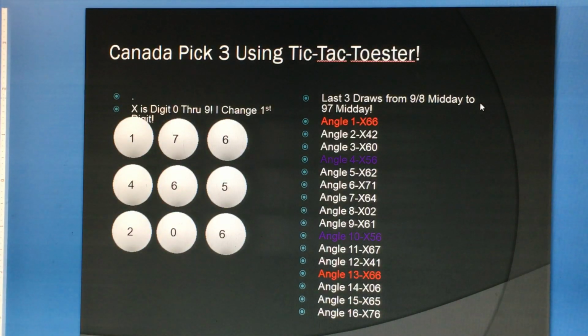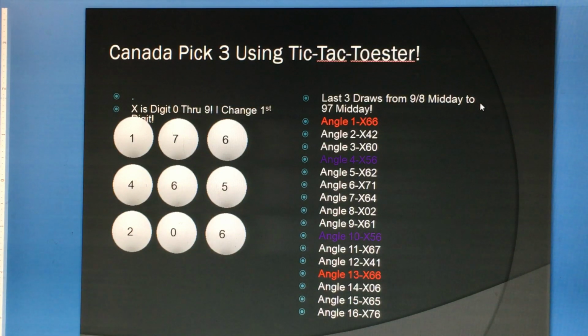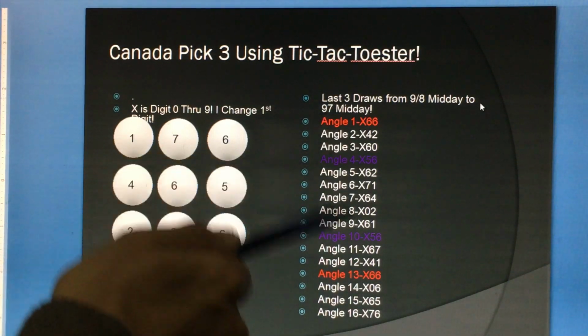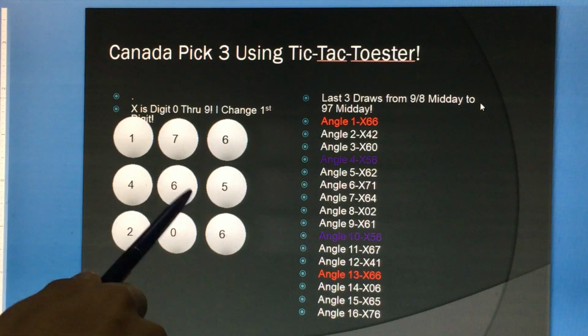And as you can see, 966 came out almost on the purple angle. If you place the X by 0, 1, 2, 3, 4, 5, 6, 7, 8, and 9 on every angle by the X's. Same thing, no change. You have to play all the angles from digit 0 through 9. So where are the hits? Hits are on the similar angles, the repetition angles. The angles that hit were angle 1 and angle 13 by changing the first digit. If I had changed the last digit, I would have 16X and 26X, I wouldn't have hit.